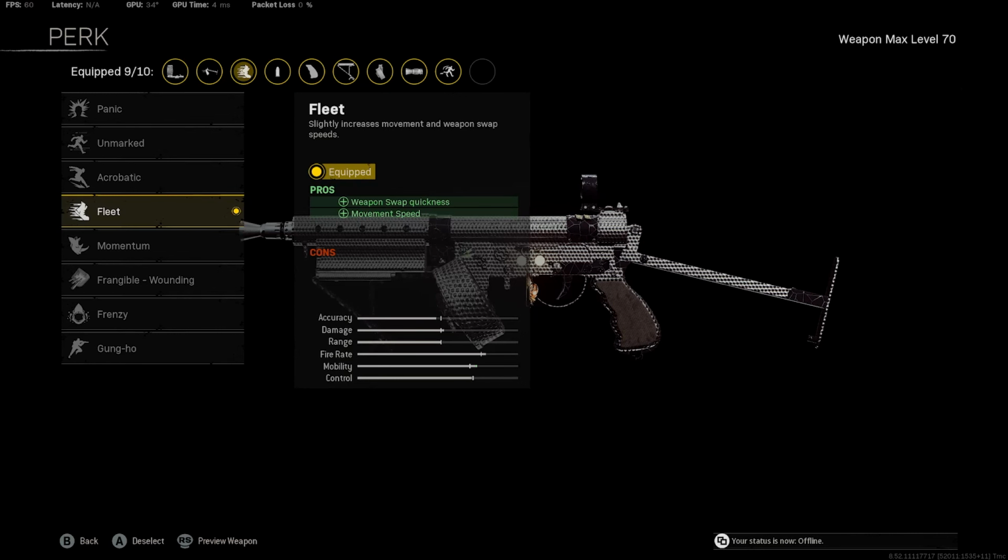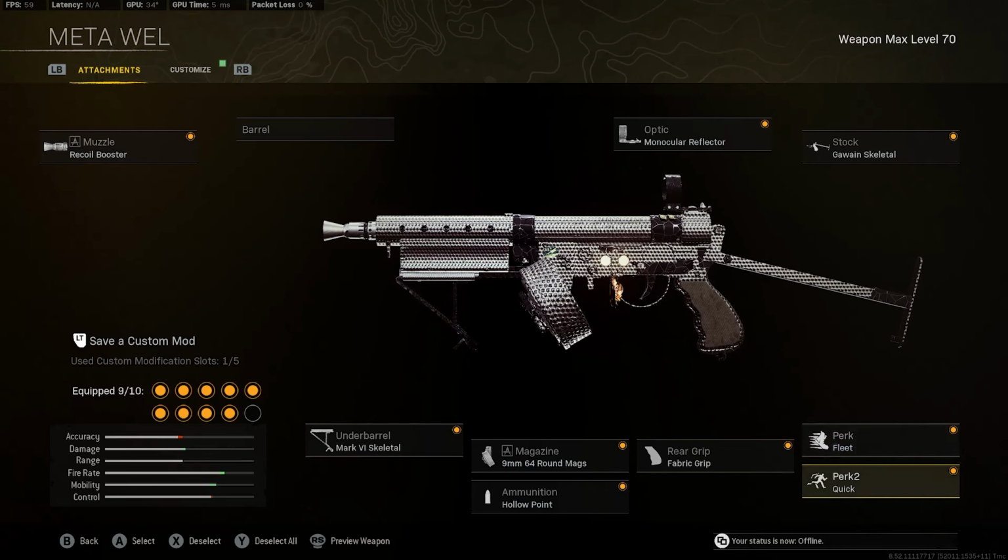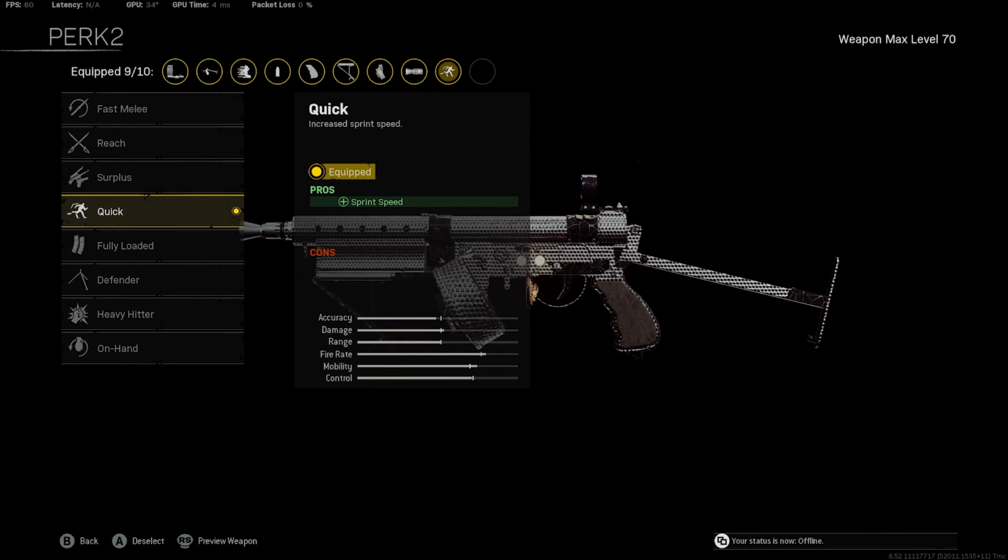So go with Fleet, trust me. Or you can go Gung Ho if you're a hip fire god. I don't like hip firing, so I go with Fleet. As far as perk 2, I go Quick to increase our sprinting movement speed. It is not our tactical sprinting speed, but it's our regular sprinting speed. Why not? It's a plus.